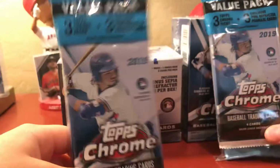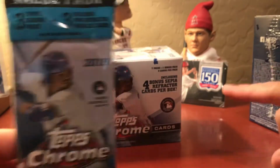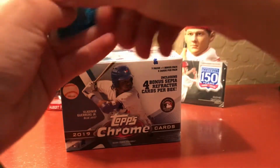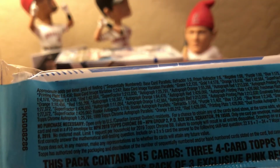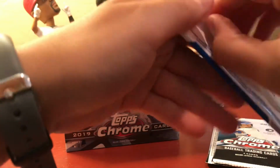So we're gonna open up a value pack and a blaster so you guys can see both the sepia refractors and the pink refractors. Those are the two you want? Okay, and we'll save those for another video. All right, the odds on that. The value packs have the special pink refractors. There you go, there are the odds. So that's what we're looking for in these packs: at least one refractor. Not too great a chance for autos or hits in retail as much as the hobby packs, but you do get those exclusive pink refractors.